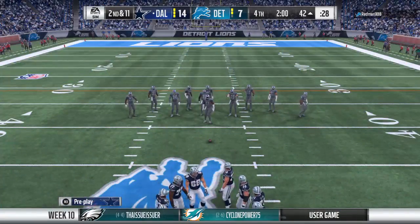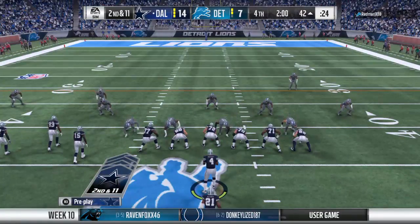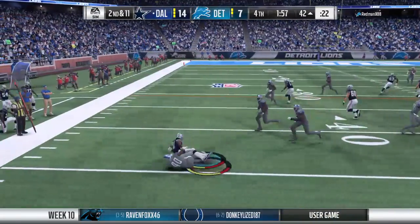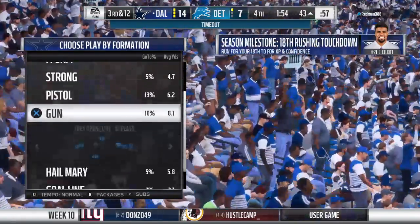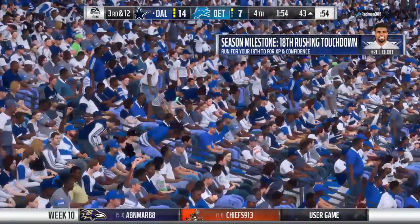And the offense is behind the chains here a touch on 2nd and 11. A 20th carry here for Elliott. And for one of the few times here today, this run's not going to go anywhere. And quickly, we're going to get another stop here with 1:54 left as they call the timeout defensively.